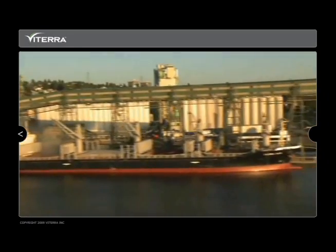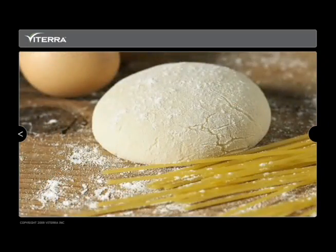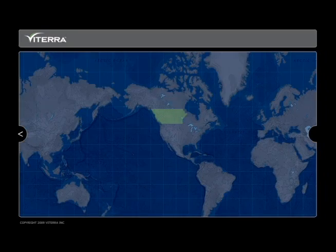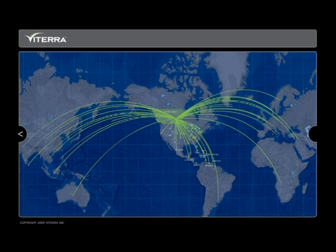From Viterra's Cascadia terminal to food producers worldwide. Viterra, extending our reach from the Canadian prairies to markets around the globe.